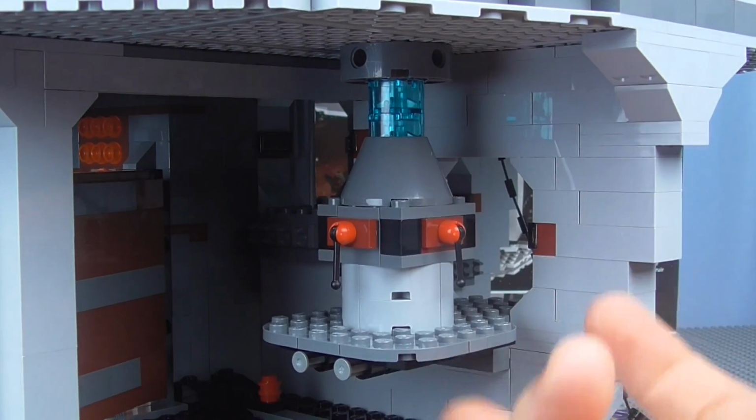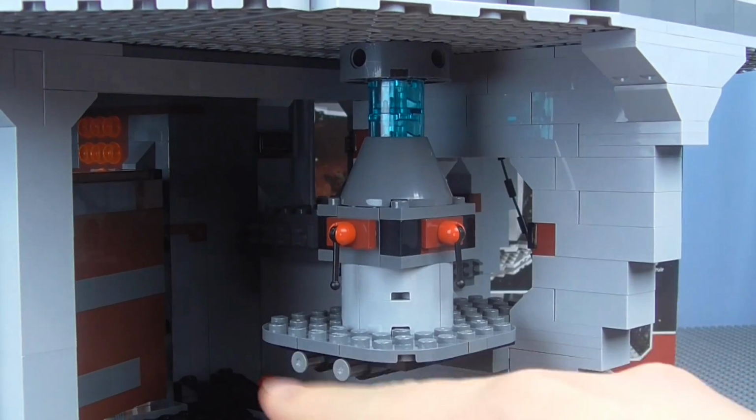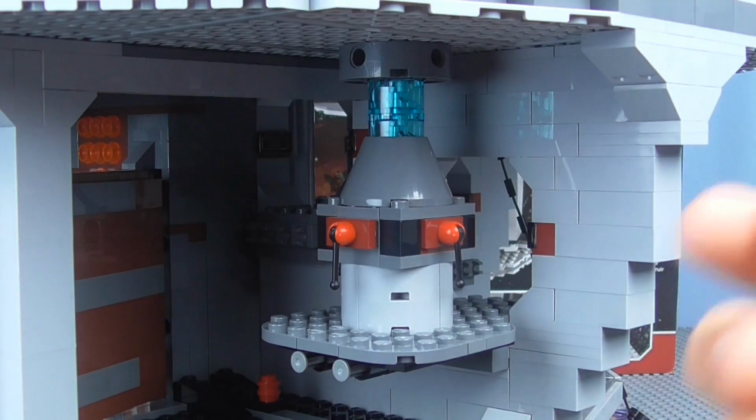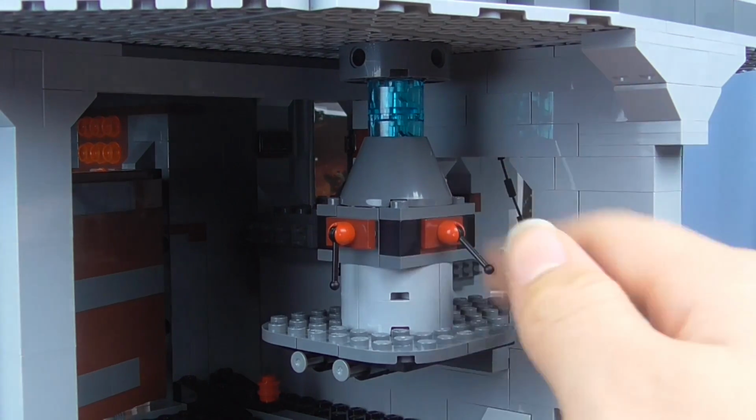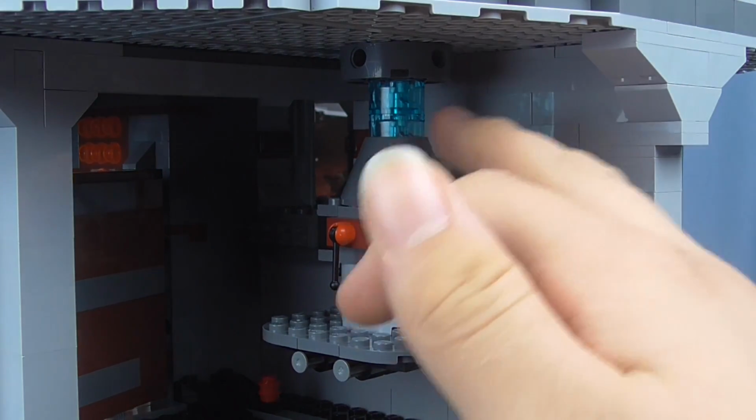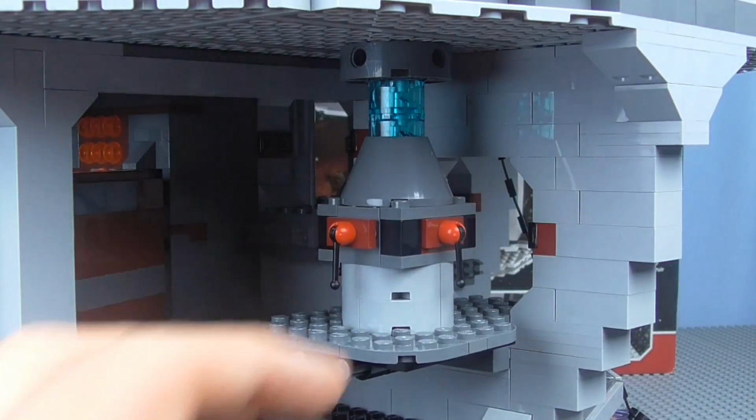Now, this may look not secure at all, but it actually is, because you've got these rods here which keep it in place. So this is genuinely secure. Of course, what they did in the film was generally larger. Everything in the set was larger and real, but they would turn up the knobs, and there's a pretty cool feature here.